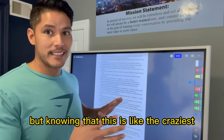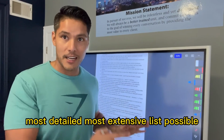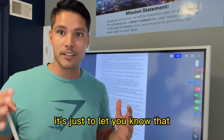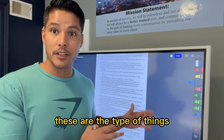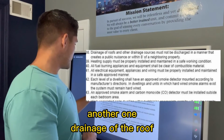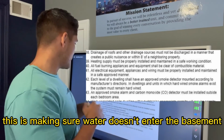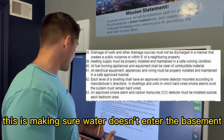But know that this is the craziest, most detailed, most extensive list possible. It's not to scare you, it's just to let you know that these are the type of things that some towns will bring up. Another one, drainage of the roof and other drainage sources must be discharged. This is making sure water doesn't enter the basement.